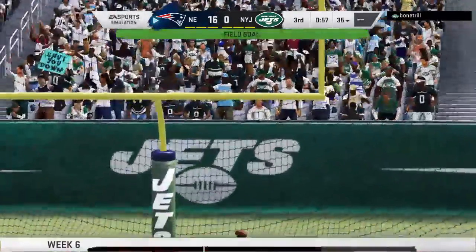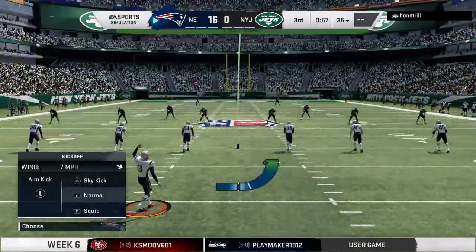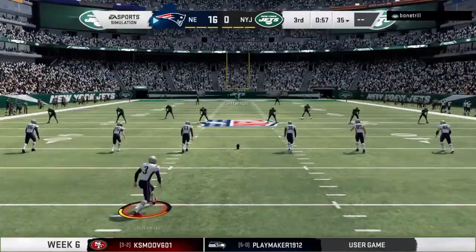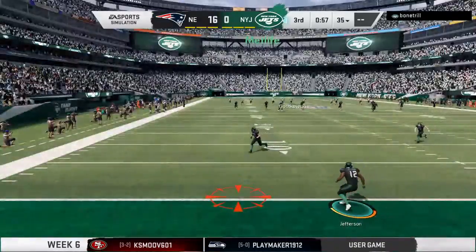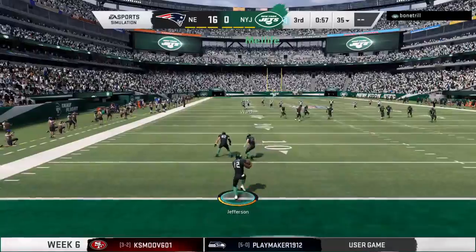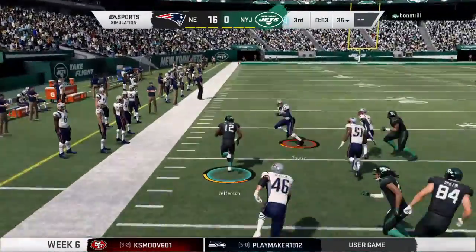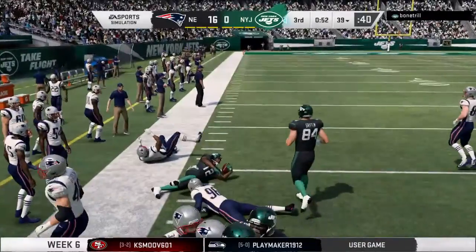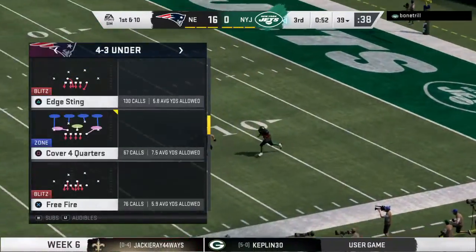Gostkowski's kick is good, and that's going to make this a 16-0 ball game. So 3 field goals that he's hit now. This last one helps him stretch out the lead. He's been solid, hasn't he? And he lives up to the adage that every offensive coach has ever said to us. We want to end every possession with a kick, right? For them, it's either extra point, field goal, or at worst, a punt. In this case, it's been 3s.